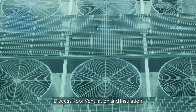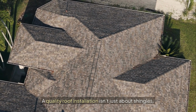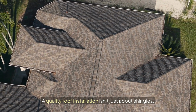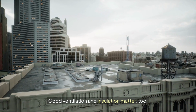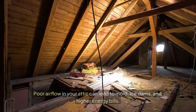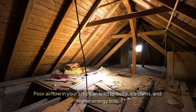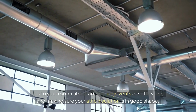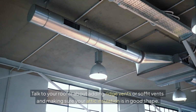Discuss roof ventilation and insulation. Quality roof installation isn't just about shingles. Good ventilation and insulation matter, too. Poor airflow in your attic can lead to mold, ice dams, and higher energy bills. Talk to your roofer about adding ridge vents or soffit vents and making sure your attic insulation is in good shape.